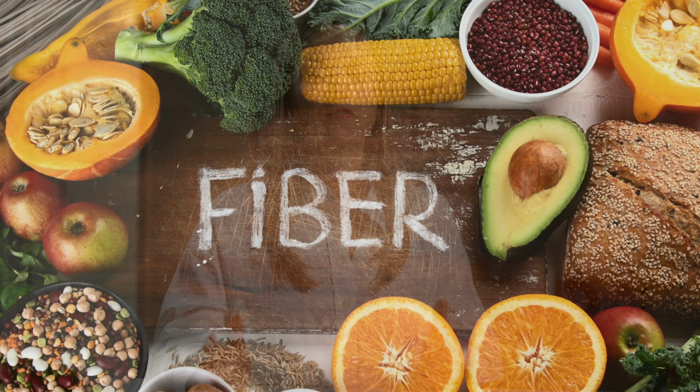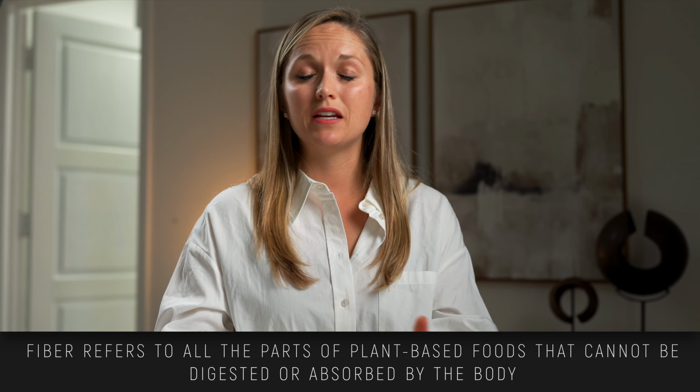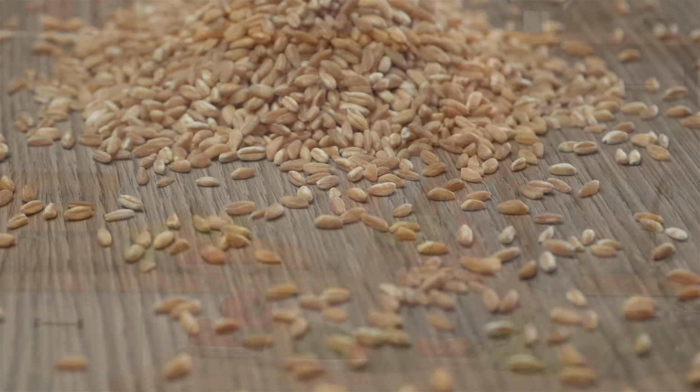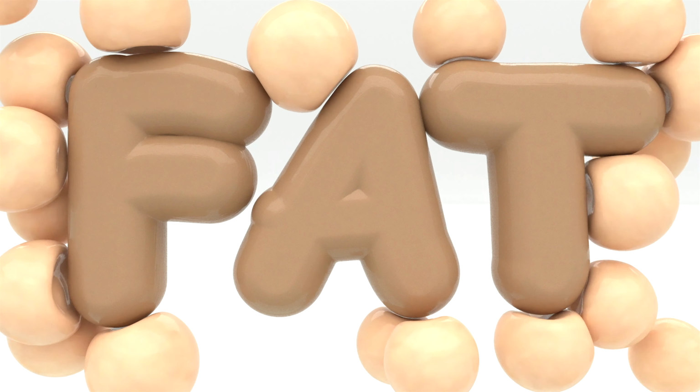Something else you may have heard of before is fiber. Now, fiber is a byproduct found in plant foods that our body actually cannot process. Fiber is found in vegetables, whole grains, fruits, and legumes like lentils and beans. Eating fiber is a great way to reduce the amount of LDL in your body before it even gets into your bloodstream. Fiber actually binds to cholesterol in your small intestine, and it can remove it from your body.